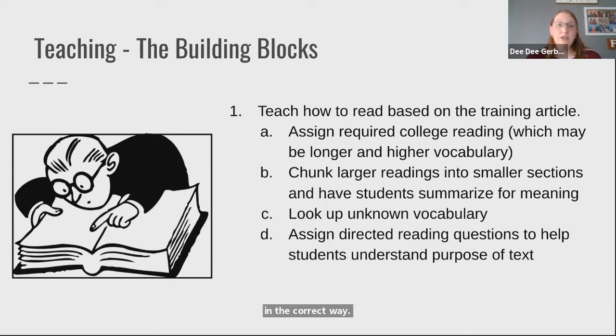So then the next thing that we do in teaching, I teach them how to read based on the training article, right? So I assign required college reading, could be higher vocabulary, could be longer, but I teach them how to chunk the readings into smaller sections. In each one of these sections, I have them do something that's either like a 1-sentence summary or like a hashtag statement, right? So hashtag, summarize the article, whatever that passage was about.